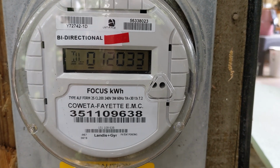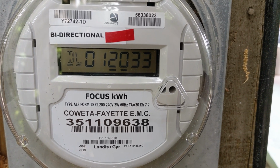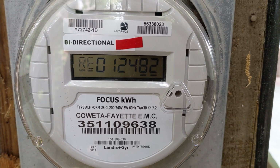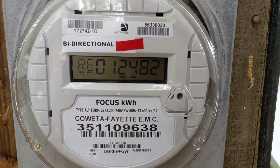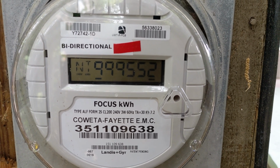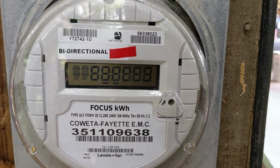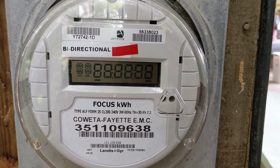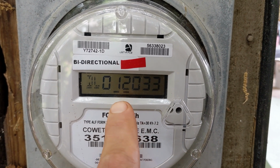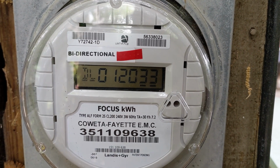Exactly 1 year ago to the minute, we had this meter installed. So far, we've used 12,033, regenerated 12,482, and that's a net total. We've made power over the year. What is that? 448 kilowatts additional. And you can see how these little bars are going backwards. It's a cloudy day out, and we're still making more power than we're using.